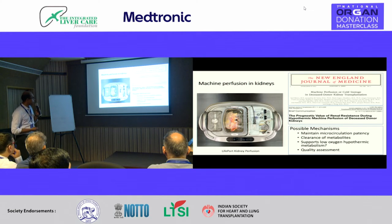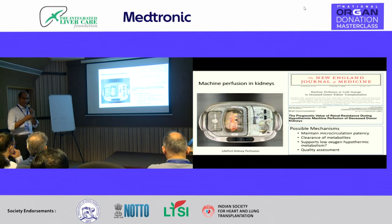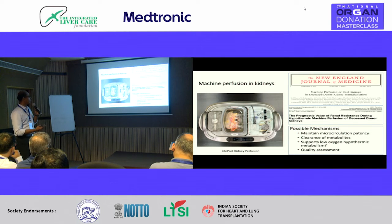And how does cold perfusion work? Possible mechanisms are, obviously, we talked about the microcirculation. The shutdown of the microcirculation is prevented because the fluid is continuously being perfused through the organ, so they all remain open. Some of the toxic metabolites get cleared. The ambient oxygen that gets mixed into the solution provides some amount of oxygen which can maintain basal metabolism, at least to prevent the pump failure, and it also helps in quality assessment.